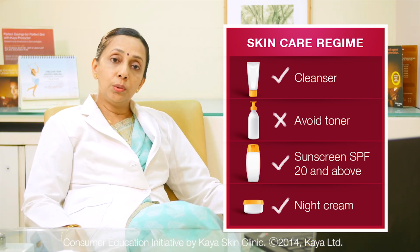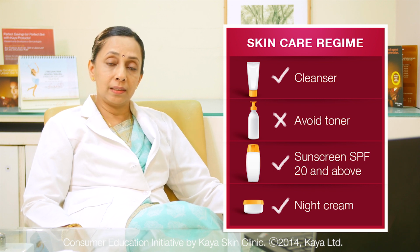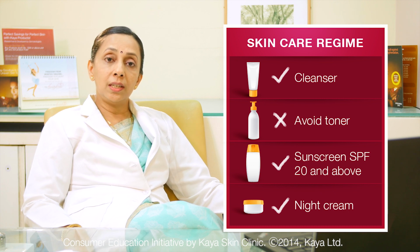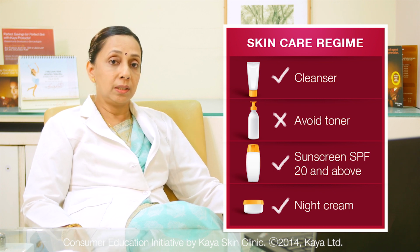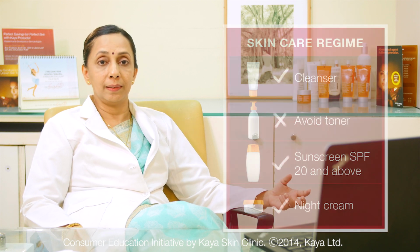The cleanser we use should be milder and more moisturizing since the skin is drier and rougher. A toner can be avoided completely at this stage. Incorporate a night cream which contains moisturizing elements, vitamin C, retinol, hyaluronic acid, and this will also help in hydration and exfoliation and overall smoothness of the skin.